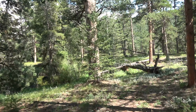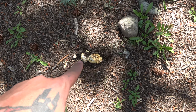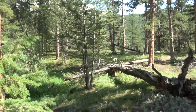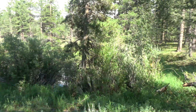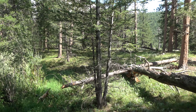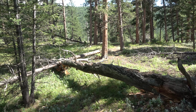Just want to look around here and see if there's something else. Picked a mushroom right there. The Sasquatch, they like mushrooms, so. I don't know how well I'm going to be able to see a footprint with all this stuff around it. But I'll be back.